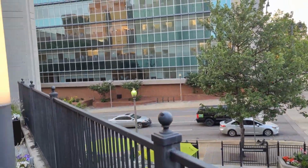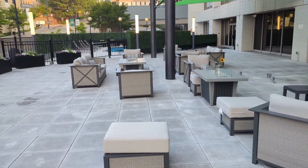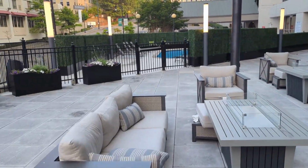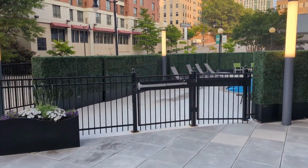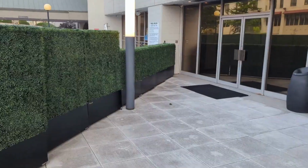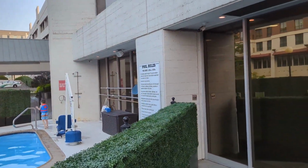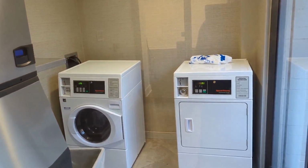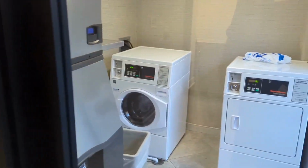Okay, we're out here at the lobby level. There's a nice little kick it area out here. Got some fire tables, some couches, some sofas. This is where the swimming pool is. There's a swimming pool entrance. It's a busy street, but it's nice. Pretty nice little hotel for an urban environment. Swimming pool's behind these little false hedges. Pool hours are 6 to 10. And now I'm heading back in. And laundry is on the lower level, just outside the pool entrance right there, if you need to do laundry. Looks like it's $1.75 maybe.